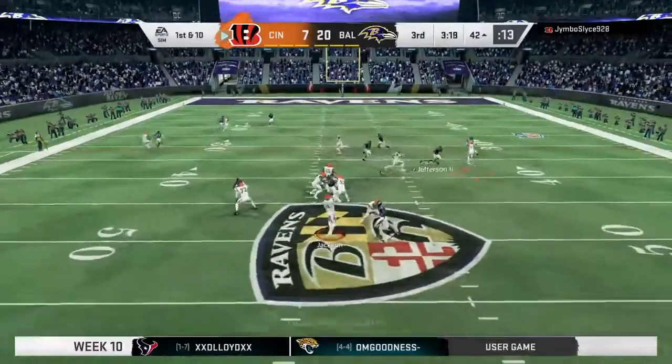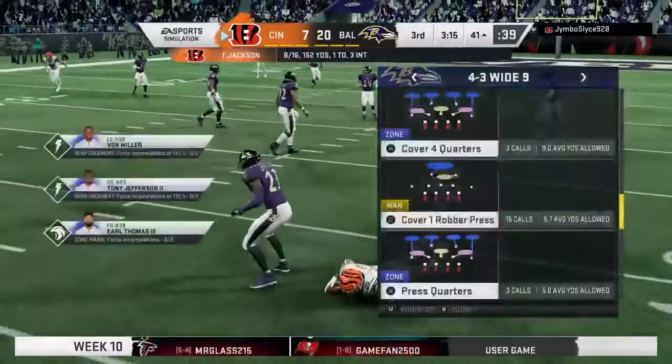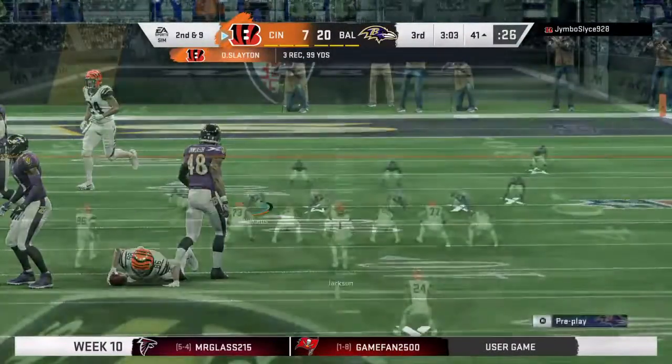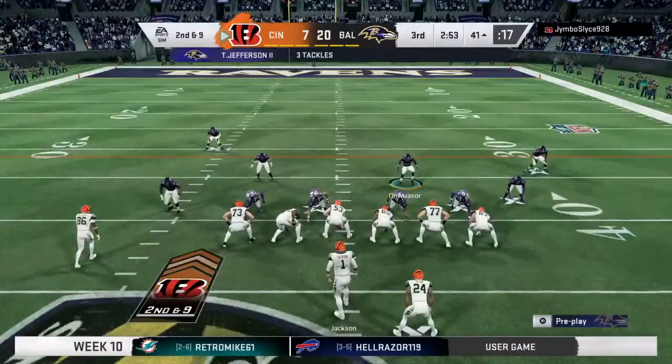Here's Jackson operating from the gun. That's complete to Slayton. Just a yard on the catch there. It'll be 2nd and 9. They only got a yard out of that last completion, and that makes this 2nd and 9.